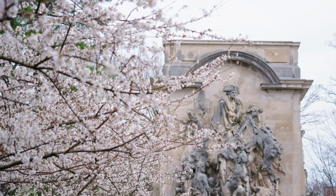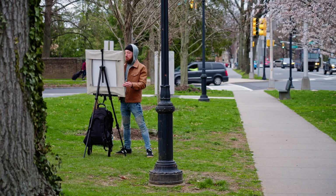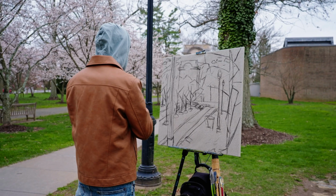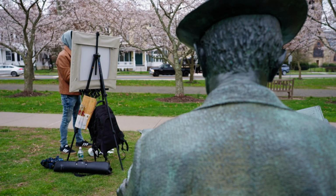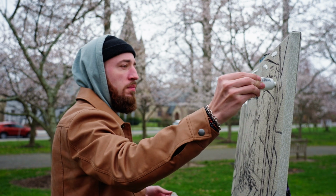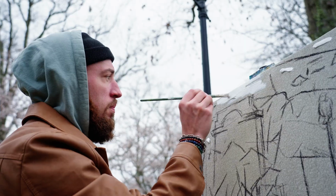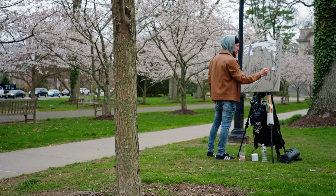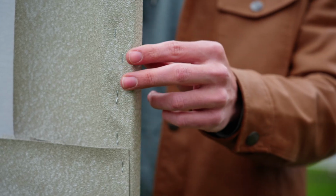And I'm sitting in a spot that had some really beautiful trees with the blossoms on them. I think it might have been a cherry blossom tree. There's even some really cool statues to my right side when I was painting. This one had a quote by Albert Einstein. It basically said imagination over knowledge, which is actually the title of this piece. But it was something that I thought was kind of cool.